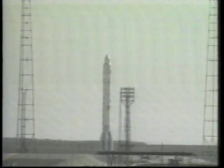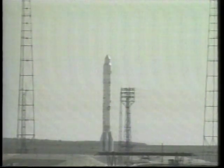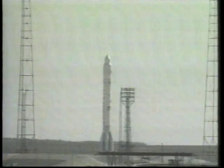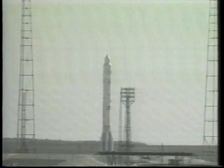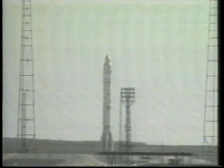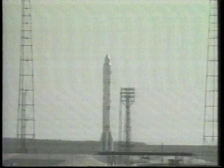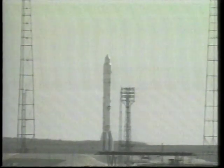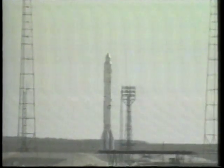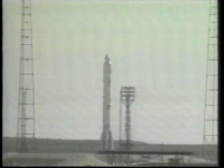After reaching the pad, the Proton rocket was raised vertically for the final preparations for launch. The 3 stages of the Proton use a combination of asymmetrical dimethylhydrazine and nitrogen tetroxide as their propellant. The first stage has 6 liquid rocket engines that will burn for 2 minutes 6 seconds. The second stage combines the thrust of 4 liquid rocket engines that will fire for about 3 minutes 28 seconds. And the third stage has 1 liquid cruise engine that will burn for 4 minutes 3 seconds.